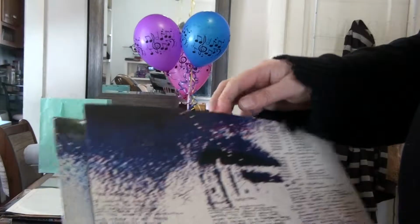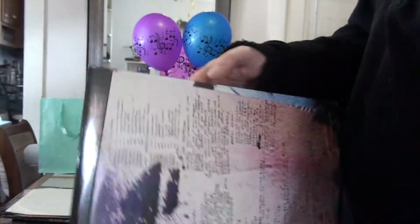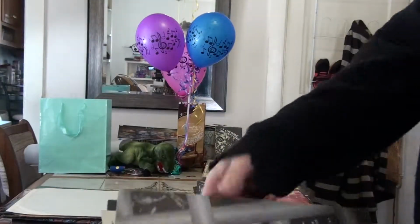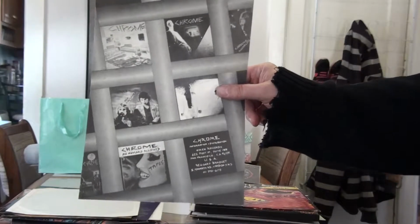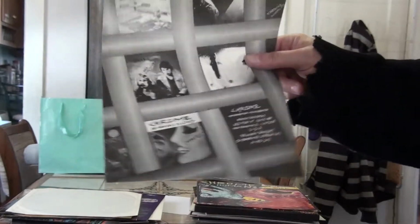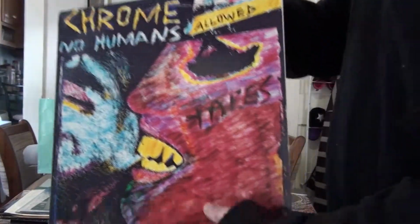Really great artwork. It looks like a screenshot from their video. The blue Don't Fall Off the Mountain label. And there's something in here, I wonder what it is. Oh, it's the advert for their releases, which includes No Humans Allowed. And when I got this, I didn't even know about No Humans Allowed, so that was pretty cool. And which takes us to No Humans Allowed.